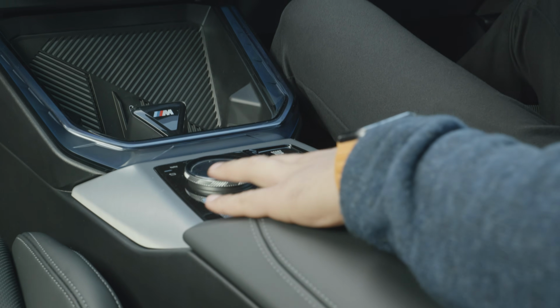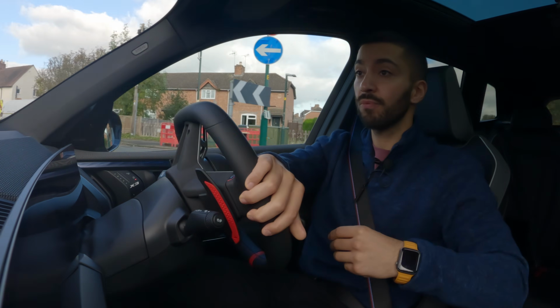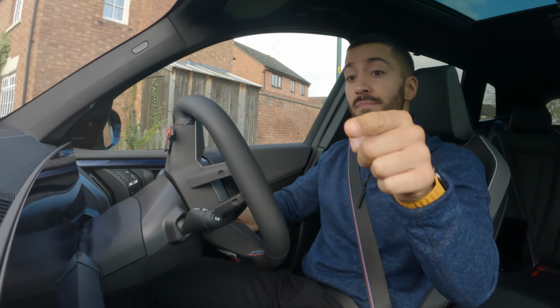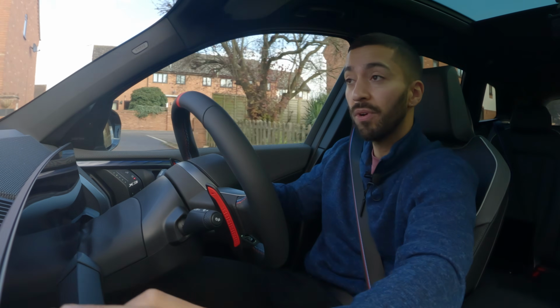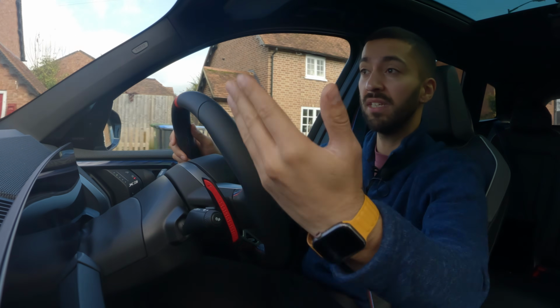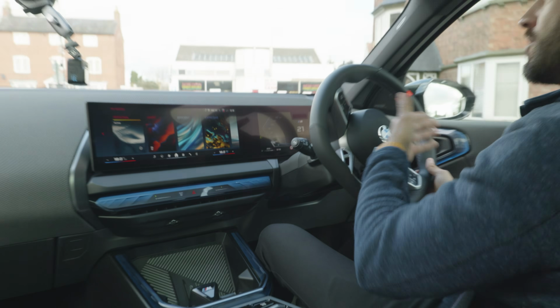I can't just put my hand down like this, like you might have done in an older BMW. I have to look down, take my eyes off the road, figure out where it is, and then I have to go into the modes on the screen and choose the one I want. And handily, Sport is only the second one along, so you're only going to have a second. But if you want one of the other modes, most of which are going to be completely pointless, I mean, what is digital art mode? Well, then it's just all this time with your eyes off the road.